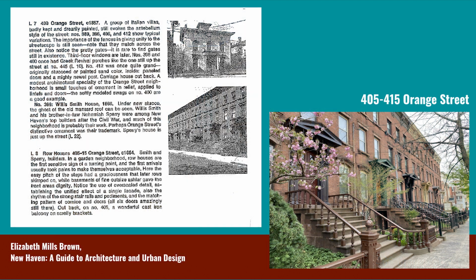So one more bookish thing. This is a page from a book by Elizabeth Mills Brown called New Haven, A Guide to Architecture and Urban Design. You can see the title there. Here's my copy, which looks like the dog chewed it. It comes up on eBay now and then. It's an important book about New Haven, and you can find it.